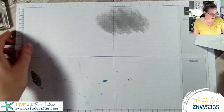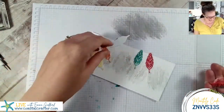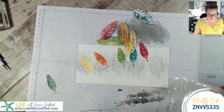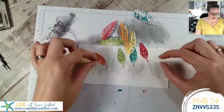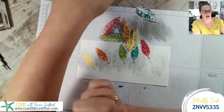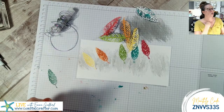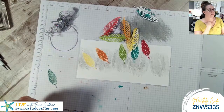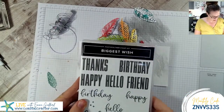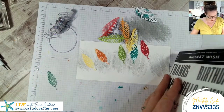I am going to just give that a little wipe onto my floor. And right, silver thread, obviously. And I want like a sentiment piece in the middle. Now the leaves are beautiful, but they don't come with any sentiments inside. I'm okay with that, because the set is lovely, but we do need some words. I wonder if Biggest Wish might be quite nice. This one. Right, just a hello in the middle, or hello friend maybe.